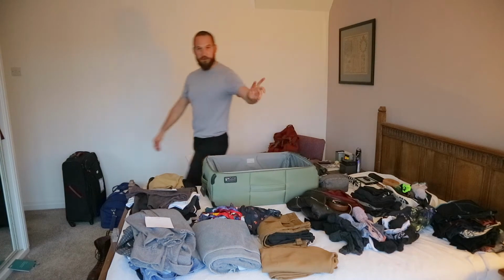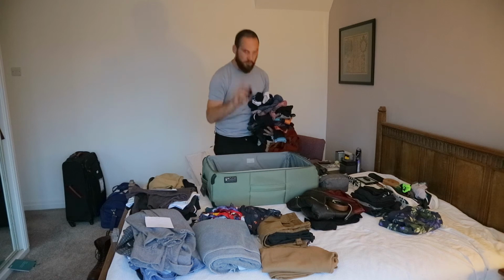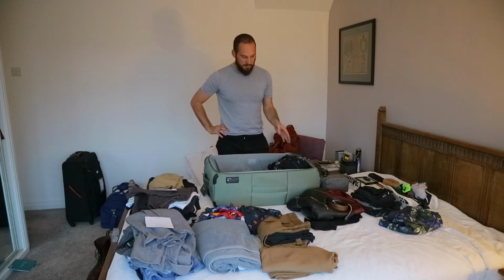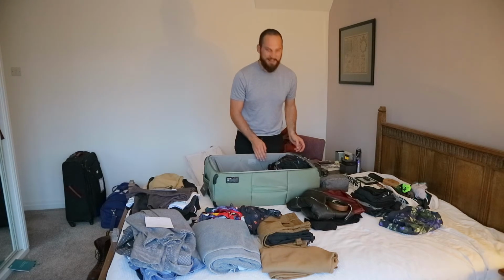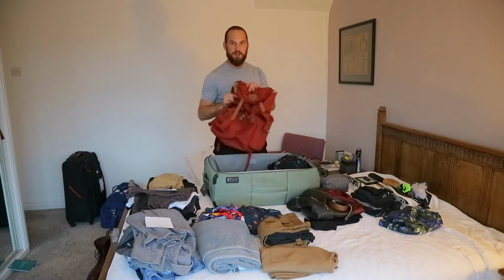Okay, next thing, I said 3 weeks, right? 3 weeks of stuff. So this is 21 pairs of socks and 21 pairs of underwear. Now this is already worrying me quite a lot because I'm about maybe just under a quarter of the way up my bag now already. That's a concern. But I'm going to take this backpack as well, so I will fill this as well, so that gives me a little bit of wiggle room.